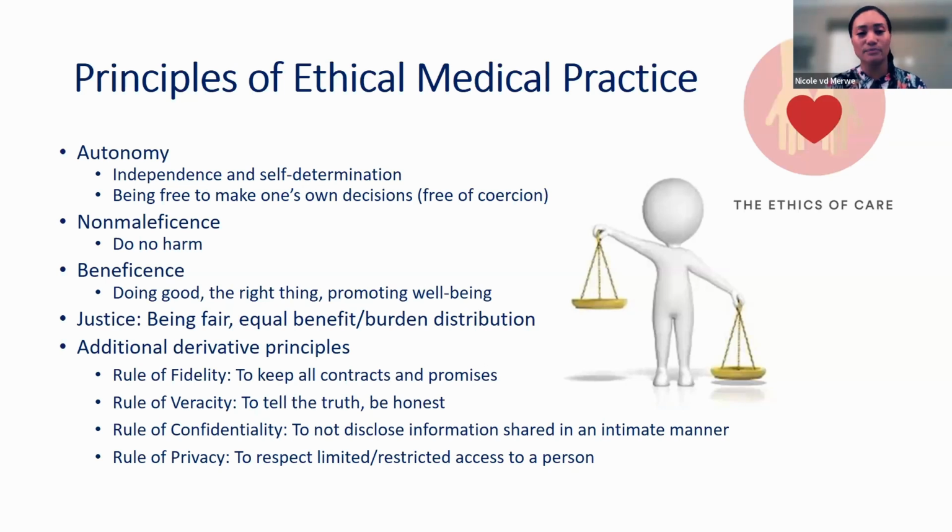And then we have the principle of justice, which basically involves being fair and the equal distribution of benefits and burdens. So the distributive justice, there's three types of distributive justice. It's distributive, so that is the fair distribution of limited healthcare resources. Then we have rights-based justice, which is a respect for people's rights, such as the prohibition of discrimination. And then we have legal justice, which is respect for the law.